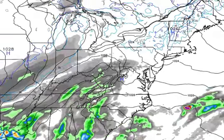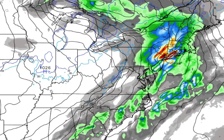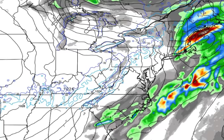One more system, another one similar to the one we're dealing with now, but it could have some more, again, moderate to heavy rain potential with this on Friday. Moves in with scattered showers and periods of rain. Again, low pressure moving along that boundary could enhance the rainfall a little bit. Could be dealing with another bout of heavy rain late week. But the timing of this is such that we get to Friday evening, and this just pulls away, and the front associated with it moves through.